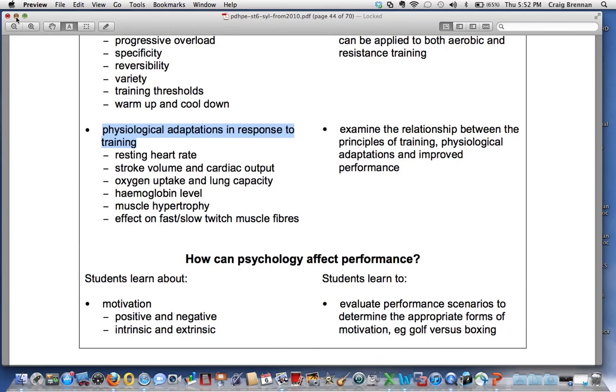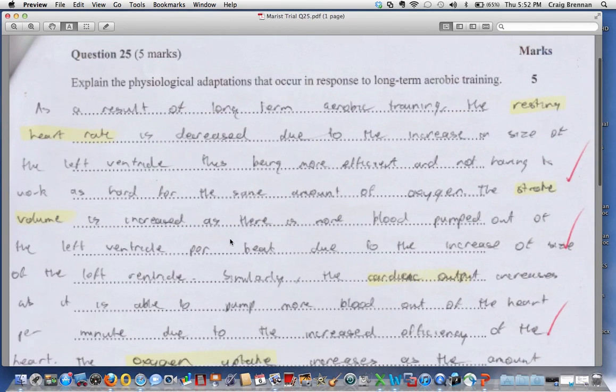So we go and have a look at our response. As a result of long-term aerobic training, the resting heart rate is decreased. There's one, and it's highlighted. Due to the increase of size of the left ventricle, thus being more efficient, there's that lovely word, efficient, and not having to work as hard for the same amount of oxygen.